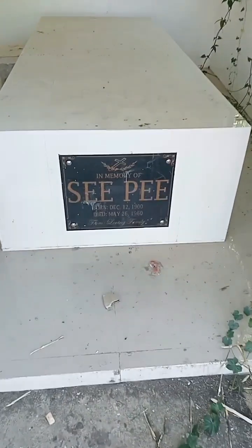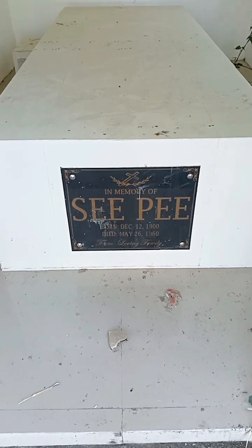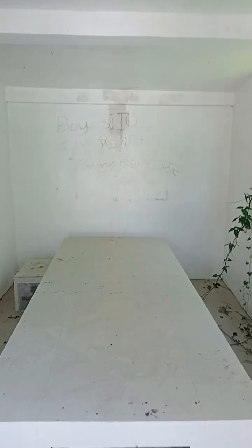Welcome to the gravesite of CP. In memory of CP, born December 12th, 1900 and died May 26, 1960. Welcome to the gravesite of CP. And of course, someone had to graffiti the wall, which is very, very sad. I don't know why people have to graffiti.